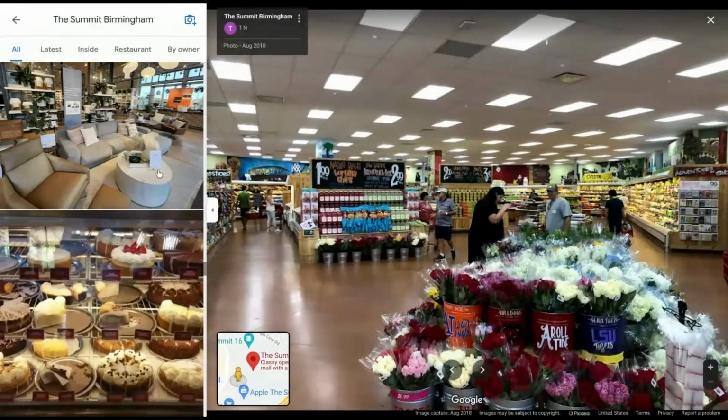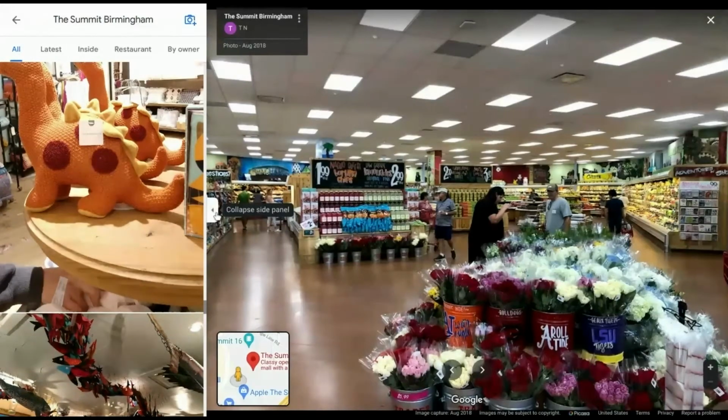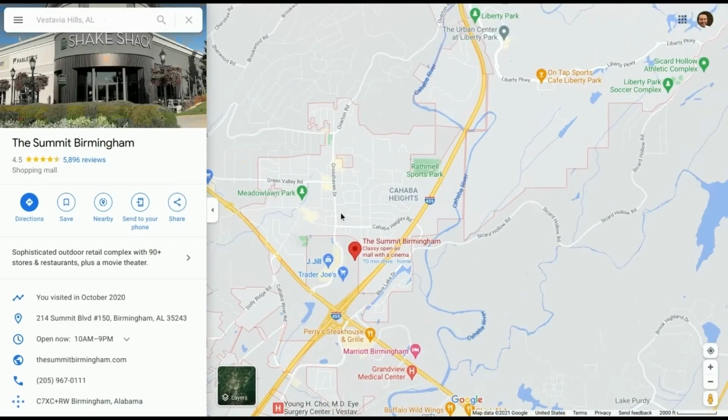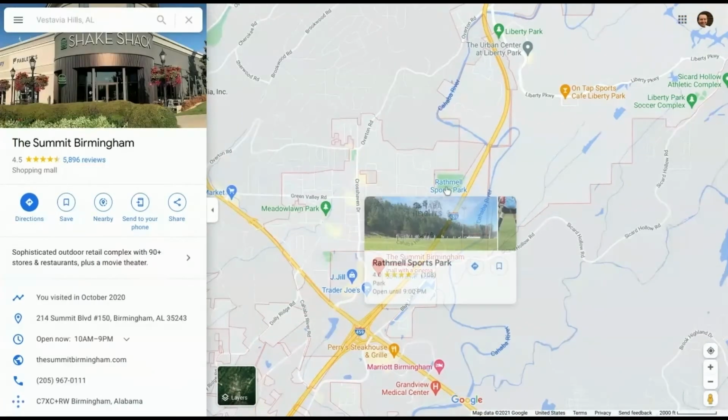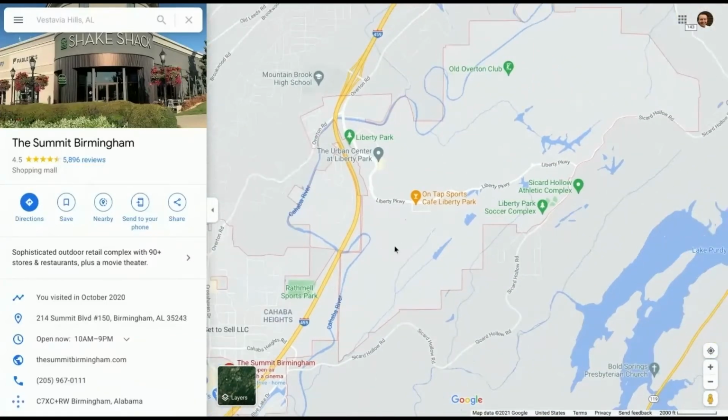That's Trader Joe's right there. You can spend all day at this place, literally. Huge shopping center, but it's not actually in Vestavia. I wanted to show it to you anyway. There's another one that's actually on the line right there. One of the things I want to show you that is in Vestavia.